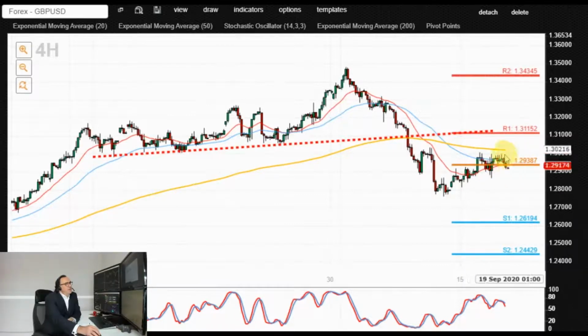Alternatively, if you see a push higher and a breakout above 1.30, that could open the way for an additional move higher and retest of a resistance at 1.3150. Only a breakout above that level and end of day close above that level could trigger an extension to the upside targeting 1.33, possibly 1.34, 1.3430 to the upside.